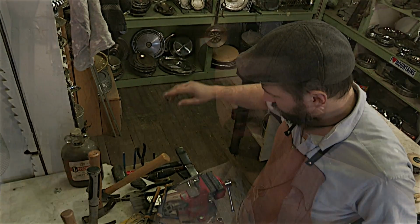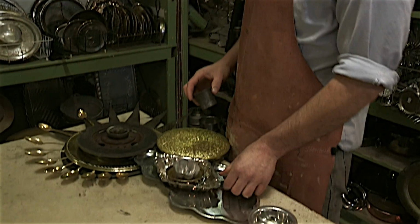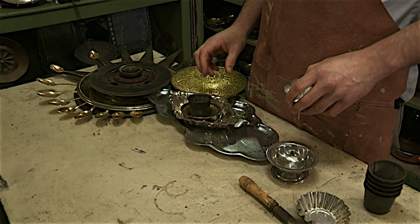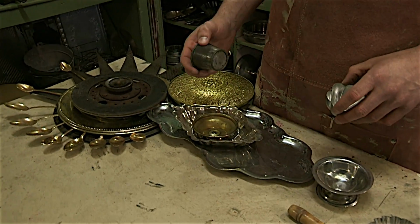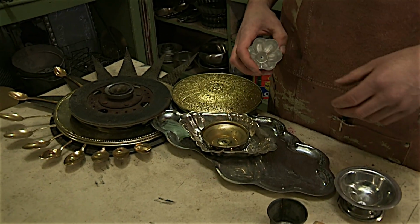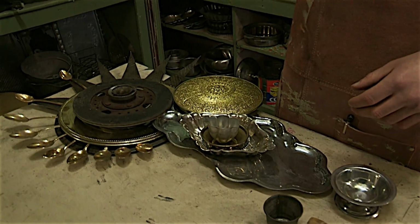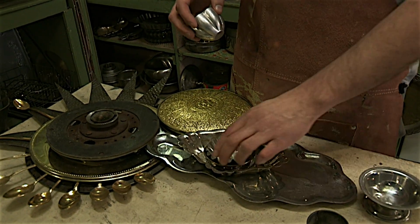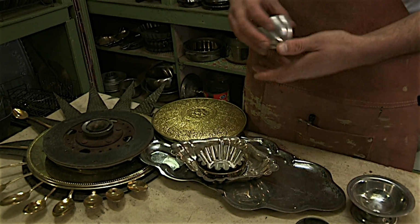Probably most of my pieces are inspired by a single piece that I find interesting. So much of what I do is just grabbing somewhat similar things, whether it's color or size, and then just keep playing with it. And every time the right thing shows up, you just know it right away.